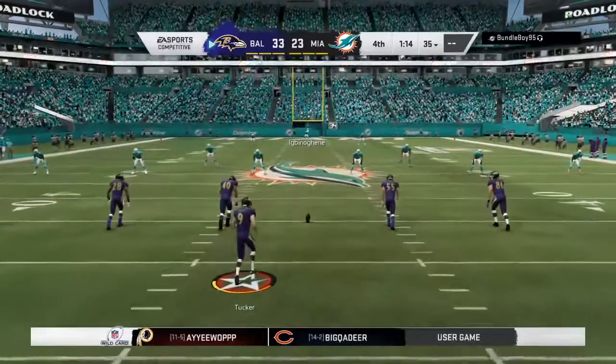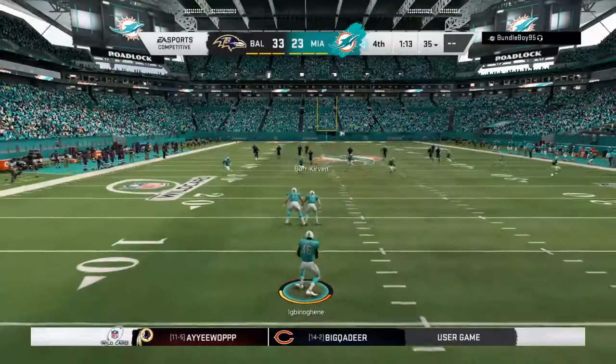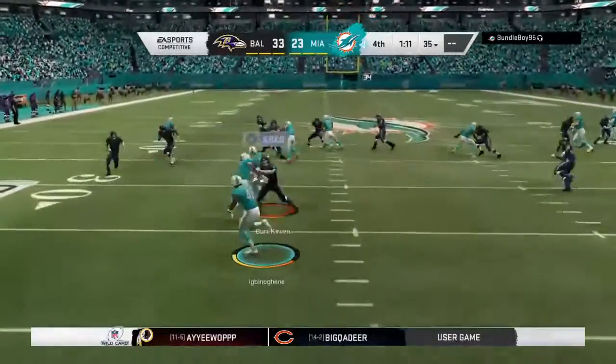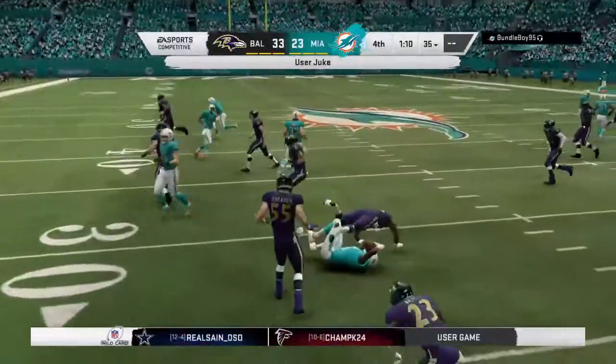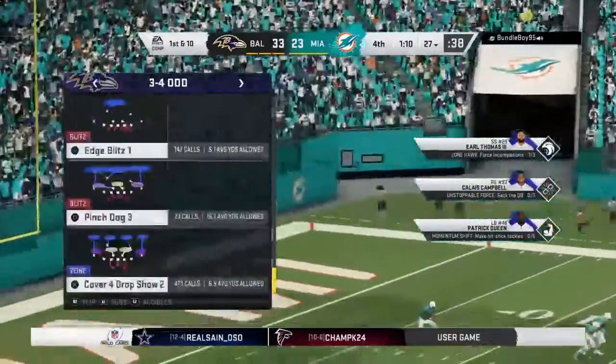Tucker now to kick it away following the touchdown. This one taken from the 7. Nifty move. And he'll take this across the 25, a couple extra yards up to the 27-yard line.